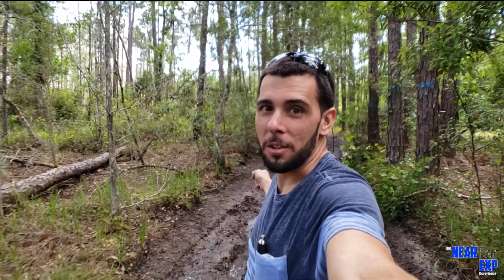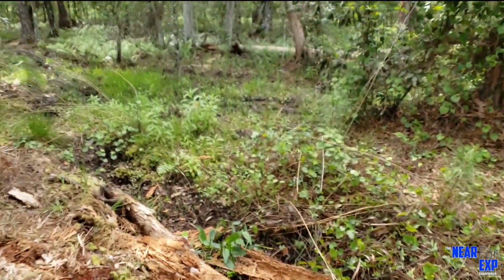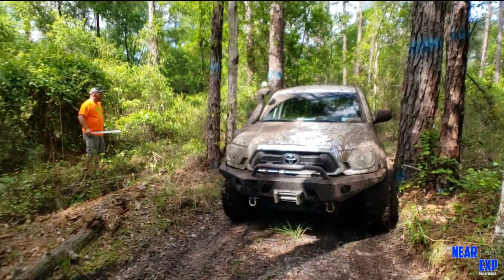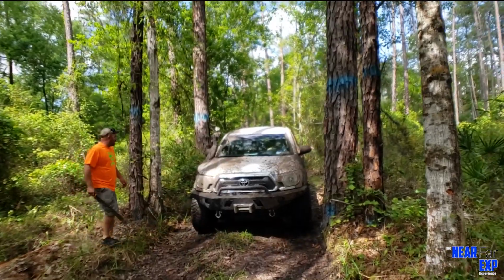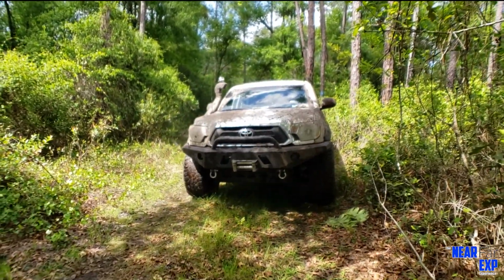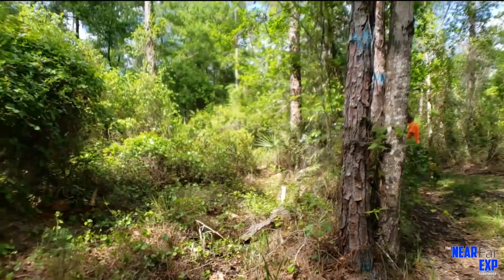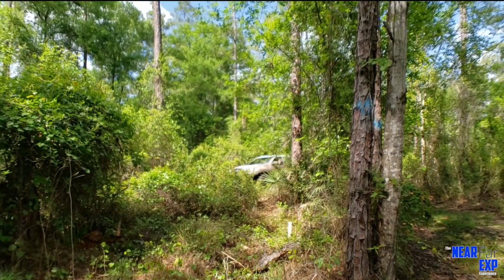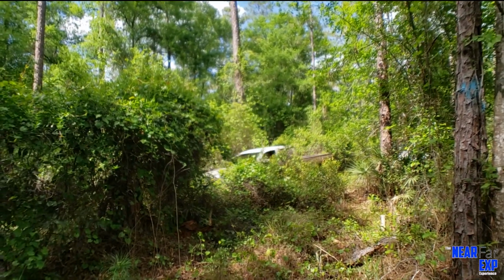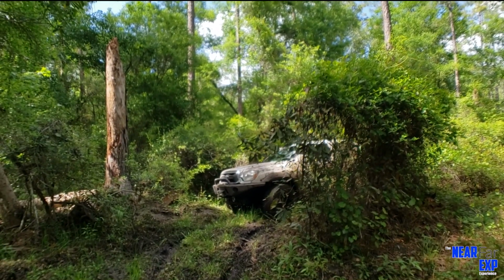So we tried to go through that, got stuck, so we're trying a different spot. I don't know. All right, let's see what we can do. Right before or right after? Yeah, you might want to get down here. Will he make it? He's taking a different route. Hey, it's working for him. Yeah. Oh, I spoke too soon.